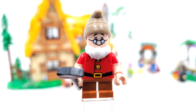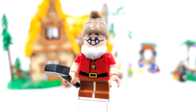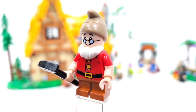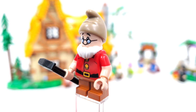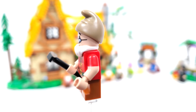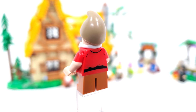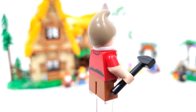We're going to start off with Doc, featuring a brand new facial expression, brand new torso piece, as well as new molds for both the beard as well as that hat. They really did go out with the Seven Dwarfs in this set, featuring 2 brand new molds for beards as well as 2 brand new molds for their hats. And the prints on these figures are all pretty much exclusive. Some of them do copy one another. Like, you'll also see this torso print used on Grumpy, which we're going to look at next.